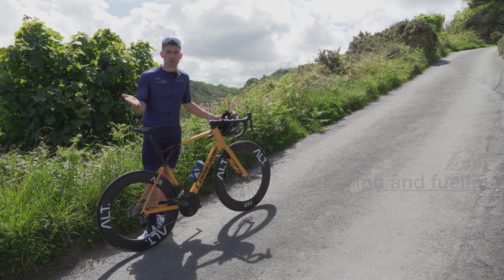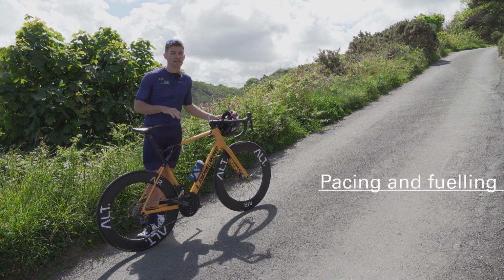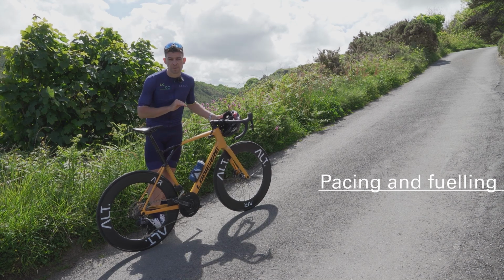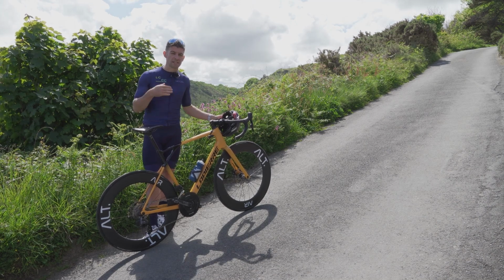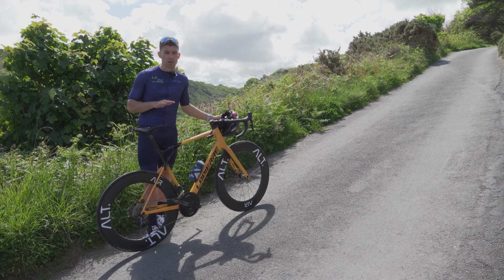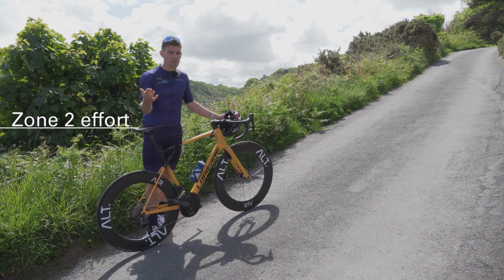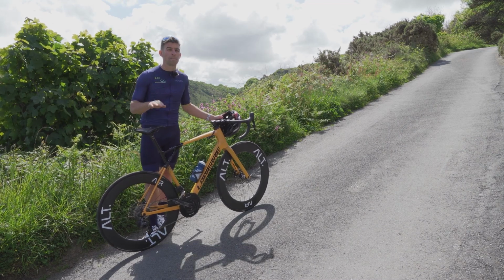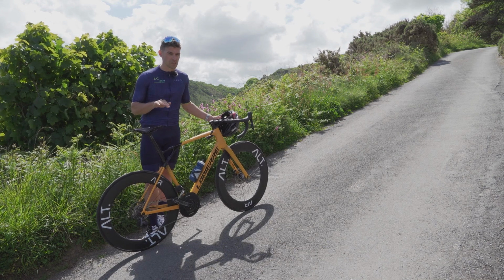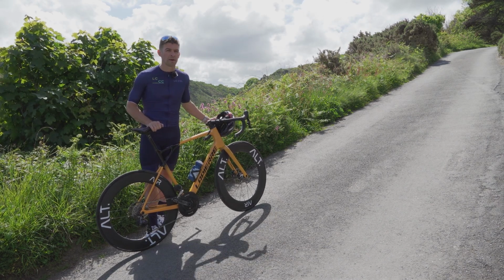Now we're moving on to two of my favourite topics, pacing and fueling. If you're conducting this ride in one go, you're going to need to make sure that you pace it correctly. And that means you're probably going to be spending around 12 hours on the bike. And for this, the majority of your pedaling is going to be spent in zone 2. Maybe you can have brief forays into zone 3 if you're feeling particularly excitable, but the more time you spend in zone 2, the more likely your success at completing this challenge in one attempt will be.